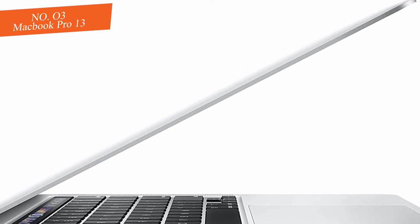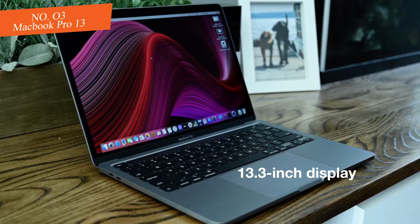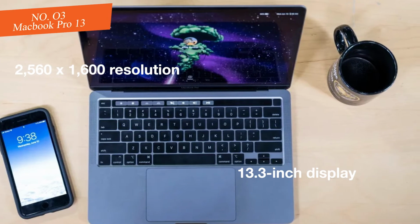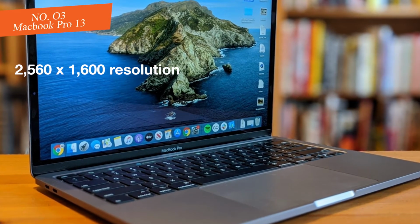Something that makes the MacBook Pro stand out is the bright 13.3-inch display. The display has a 2560 by 1600 resolution, covers 100% of the sRGB range, and has a brightness of 500 nits.